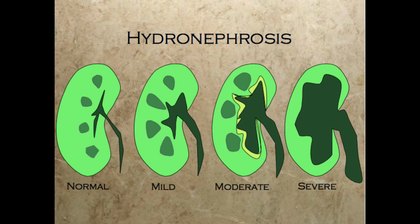It may only be apparent with contralateral comparison of the kidneys. Moderate hydronephrosis is defined as dilation of the renal pelvis and calyceal system without disturbance of the renal cortex. And then, as you might have guessed, severe hydronephrosis is defined as significant dilation of the renal pelvis extending into the medullary pyramids and cortex.